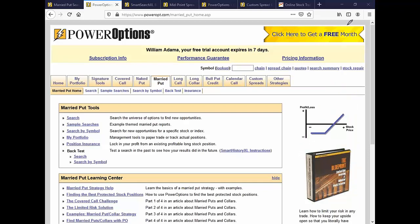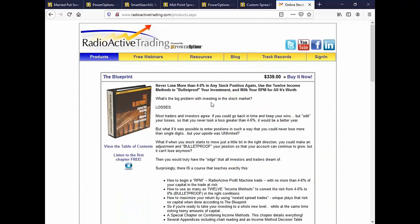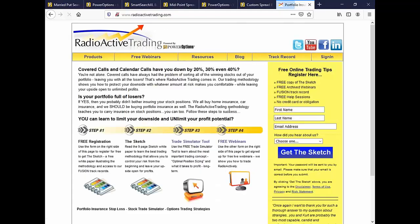RadioActiveTrading.com is the education wing. This is where we have free webinars, blogs, information on the limited risk trading strategy, and the free white paper. You guys can check that out. Just go here, put in your name and email address, and you'll get a free 9-page white paper via email that discusses the introduction to the married put structure.